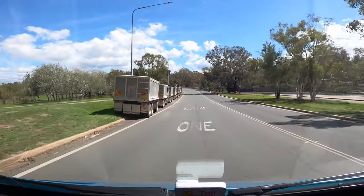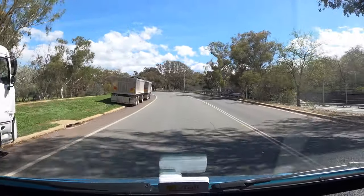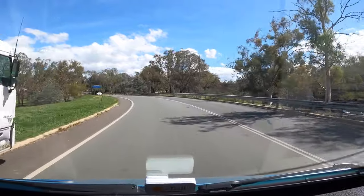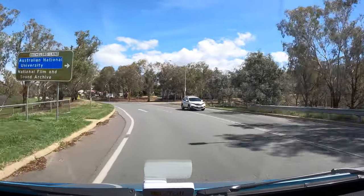And of course, we are making our way towards the National Museum of Australia. This place is also a home of the Australian National University as well. So that is to the right hand side.